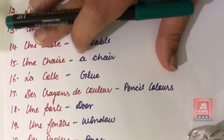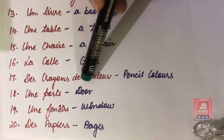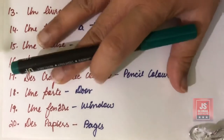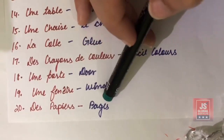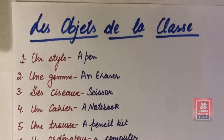Okay, next is une porte, which means door. Une fenêtre, which means window. Des papiers, which means pages. Okay, now I am going to repeat these words.